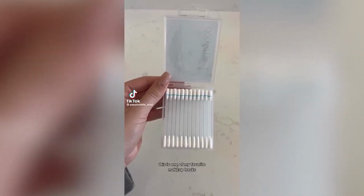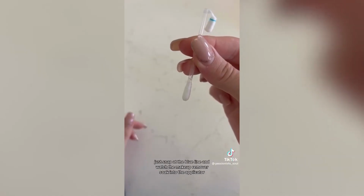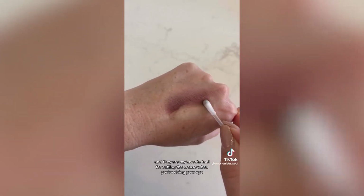Stop everything. This is one of my favorite makeup hacks. These cotton swabs are actually filled with makeup remover. Just snap at the blue line and watch the makeup remover soak into the applicator.